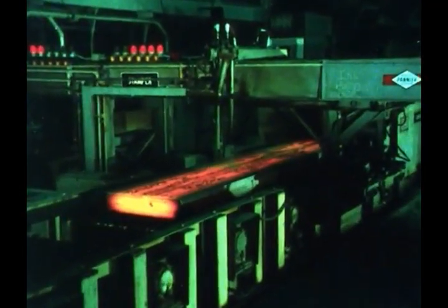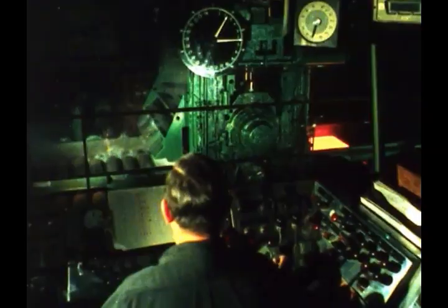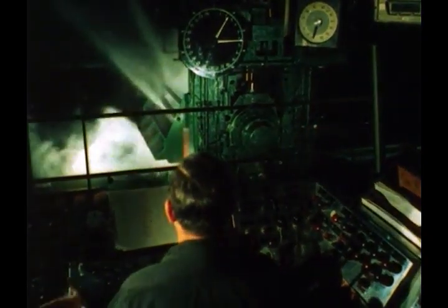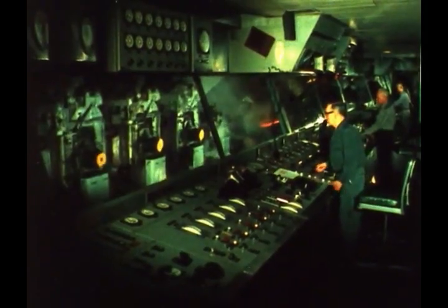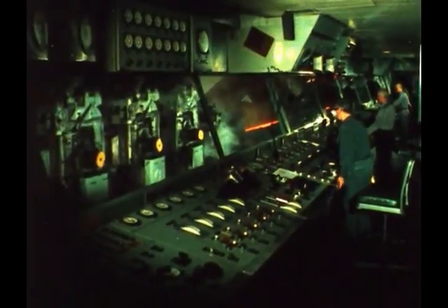Slabs are made in many shapes and sizes, and they go through many different kinds of finishing. They are rolled and re-rolled, becoming thinner and thinner. They may be taken off as plates of steel to be made into railroad cars or storage tanks or the like. Or at other times, the steel is rolled into a very long, thin sheet. Steel workers use electronic computers to keep track of every piece of steel and control the entire operation.